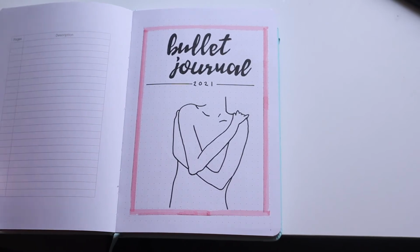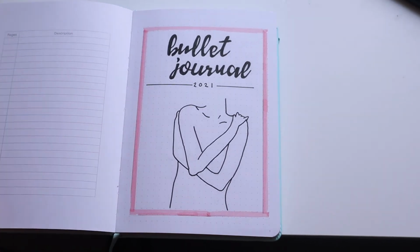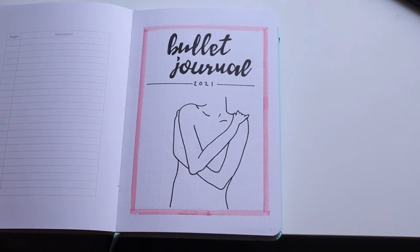Okay, so now we're into the good stuff. So this is my first page of my bullet journal, and this is my front page, and I'm not really one who usually thinks a front page is needed, but recently I've just been on Pinterest looking at pictures of front pages, and honestly I saw this one and I was like, yep, I'm having that one.